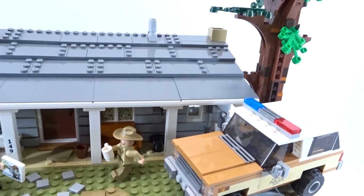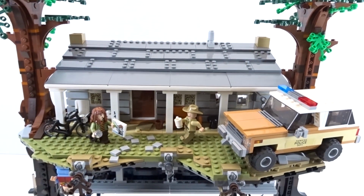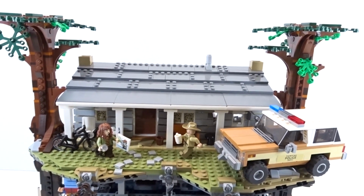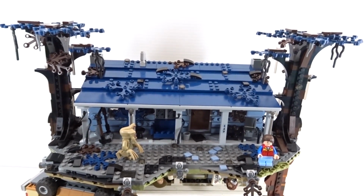Now we're going to have to flip this around, or flip this upside down, I should say, to look at the upside down room before we flip the whole thing around and look at what is on the back side of this. And there we go, the upside down. Which is so cool.